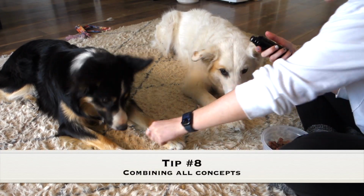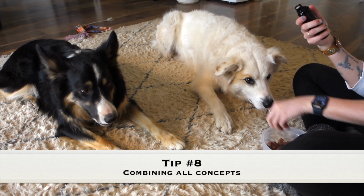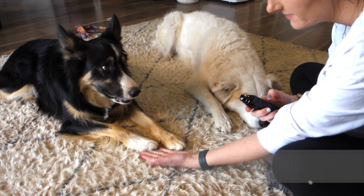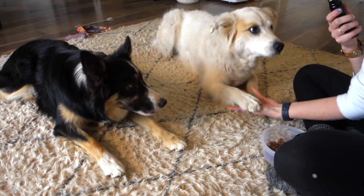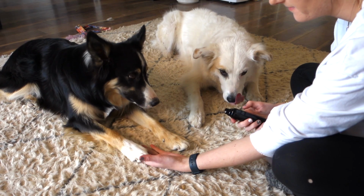Now here I'm starting to combine concepts a little bit. So I'm actually holding on to the Dremel and I'm asking them for a paw. I don't have the Dremel turned on here. I made it easier again. When I'm increasing criteria, I always want to go back and make things easier for my dogs. So Dremel is off. I just happen to be holding it in my other hand.